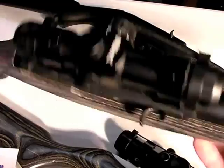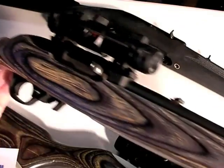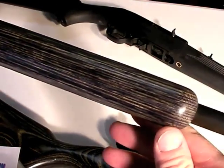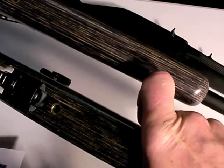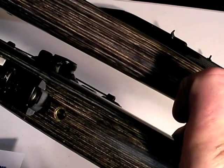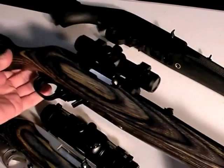It fits this gun perfectly. It's lightweight, reliable, and, of course, length of pull with a red dot is not an issue. Also, this stock on the compact version has a narrower forearm. See the difference in width there? So again, for women, kids, maybe this is the gun you'd want to go with.